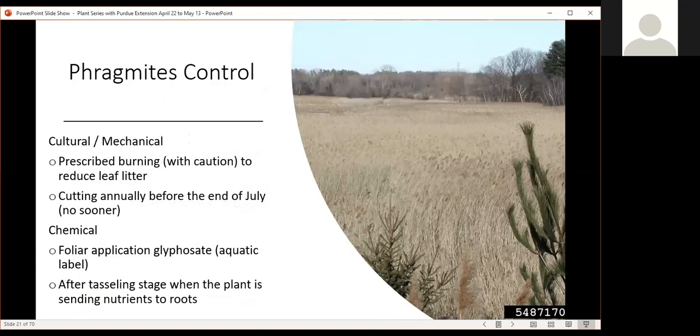So the ways that you can remove this plant from your landscape, one method is prescribed burning, although use extreme caution because it does burn easily, and also it can spread those seed heads. So if it's in seed and you're burning it, those seed heads can travel within that fire burning.